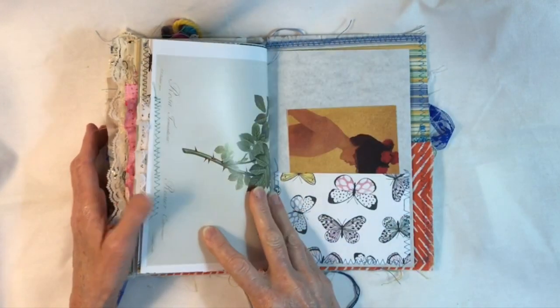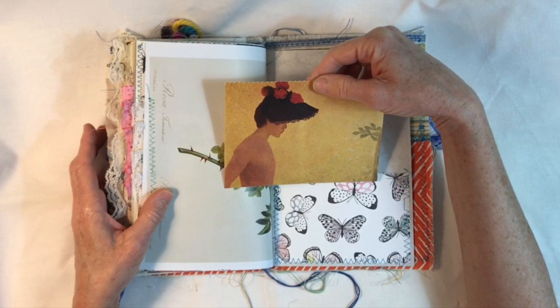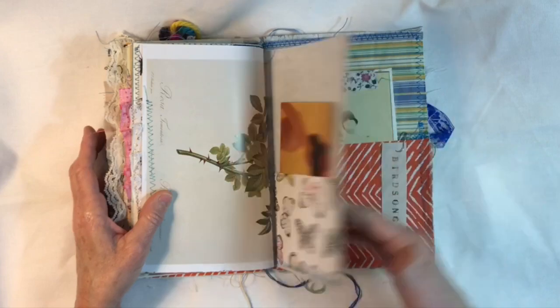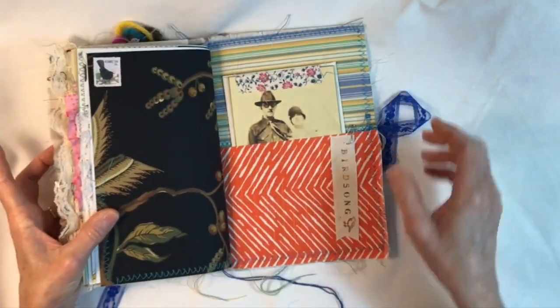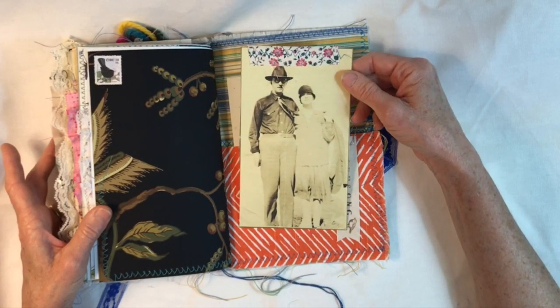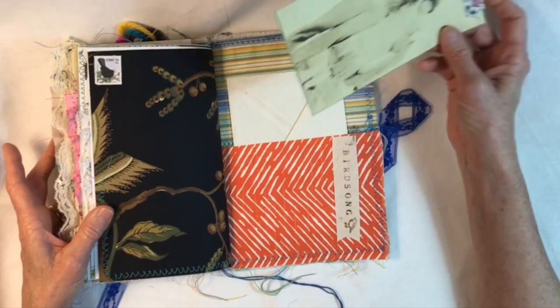Butterflies. We're getting towards the end. I love this. That hat is just awesome. Very pretty. And here we are at the end. That again is from my collection of ephemera and personal photographs. And I called that Let's Go Birding.